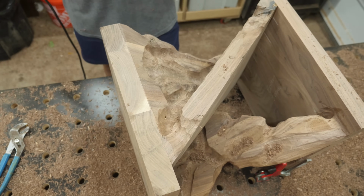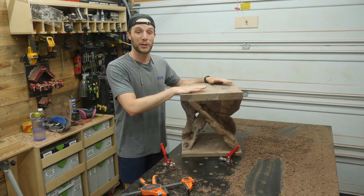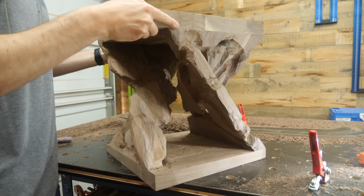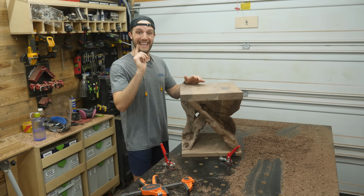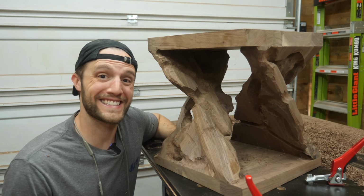Whew, so after hours and hours and honestly, a couple days, the carving is completely done. And I know what you're thinking, Eric, it still doesn't look great. That's where this next step comes in. And unfortunately, that's sanding.